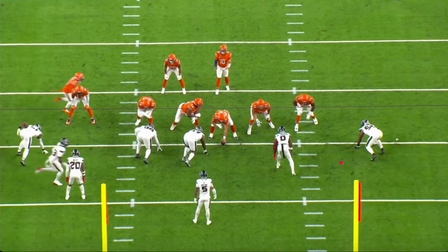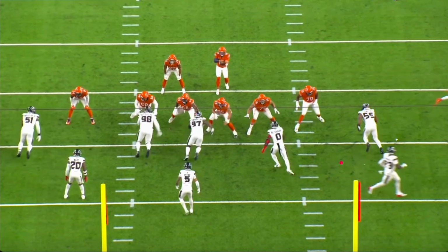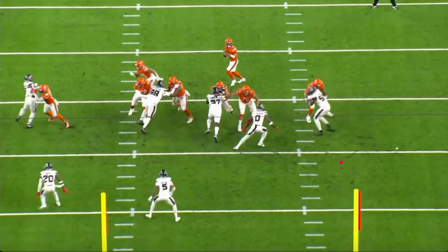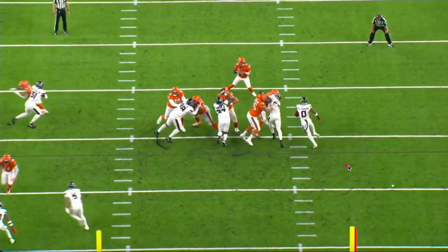You can see it from this angle as well. The stunts up front are just killing this Bears offensive line. You can also see the subtle movement in the pocket right here where Williams is moving to his left.